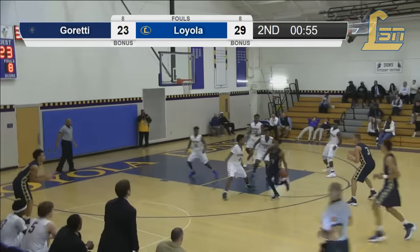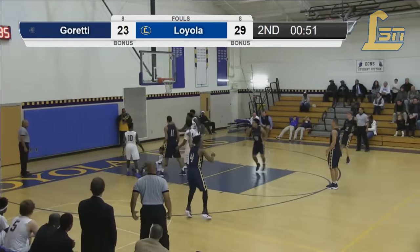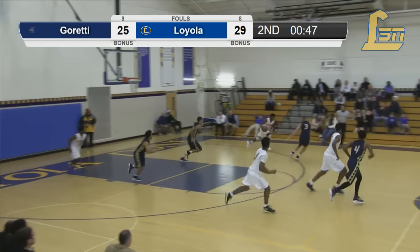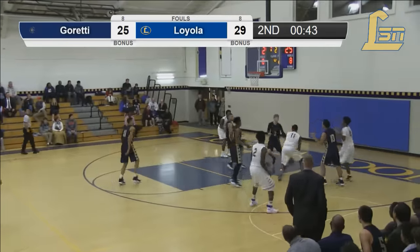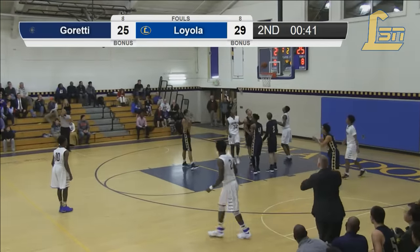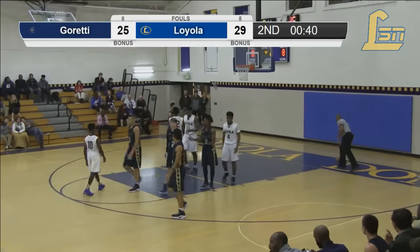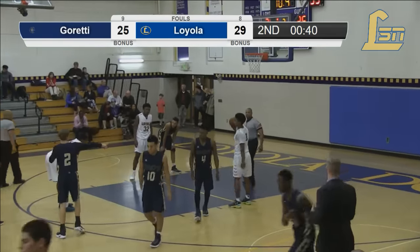Mack driving, going to kick it out. And beautiful drive here by Rashawn Edwards. And Lewis will take it off the inbound. He's going to find Nake. Nake working down low. Beautiful move. And misses the end one. So about 3 of these shots that would be end ones have rimmed out tonight for Loyola. It's really unlucky. That's right.